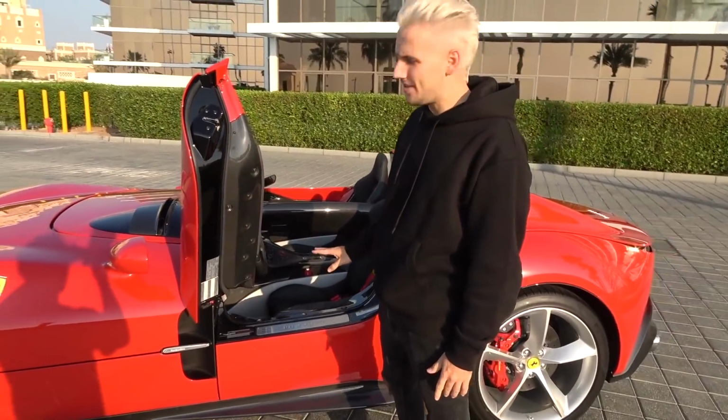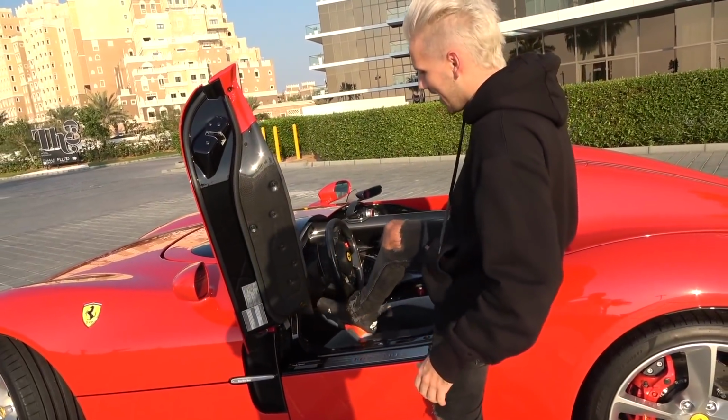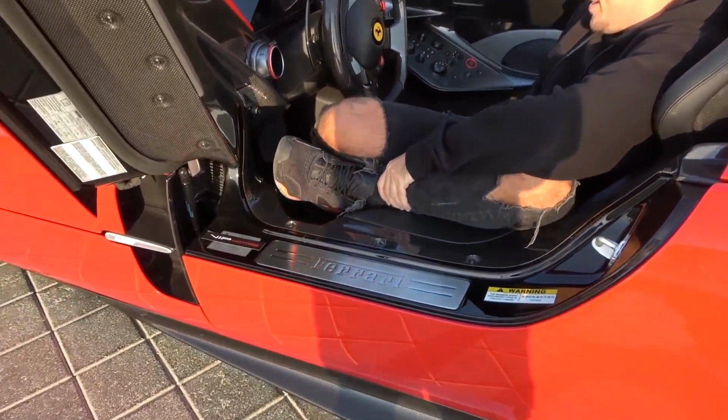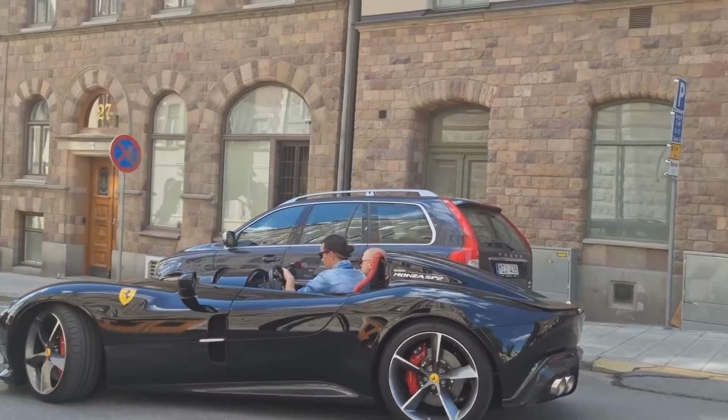I mean, this thing's pretty high up. If you're above the age of 70, you're gonna struggle with this. We're still in our youth, so let's climb over without touching any piece of expensive equipment. And this is not easy, to be honest. Wow, look, my leg is hanging up. Ibrahimovic owns one of these. He's like 10 feet tall. I have no idea how he actually gets inside of this.